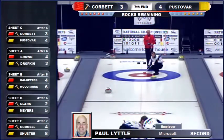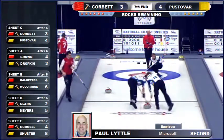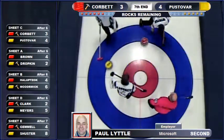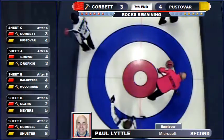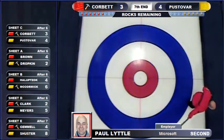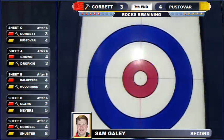Whoa. Close. You want to keep this in the house so that Paul doesn't have a chance to kind of tuck one under later. Whoa. Oh, sorry. Good shot. A little overzealous on the sweep call there. Yeah. Paul's going to rip this, I think. He's going to rip this corner guard out.